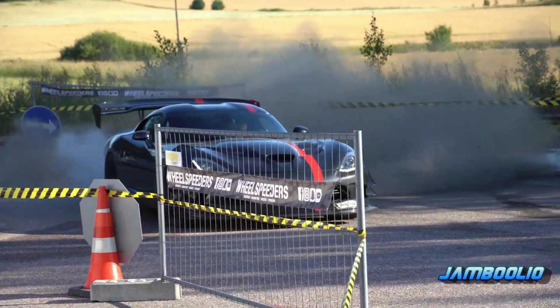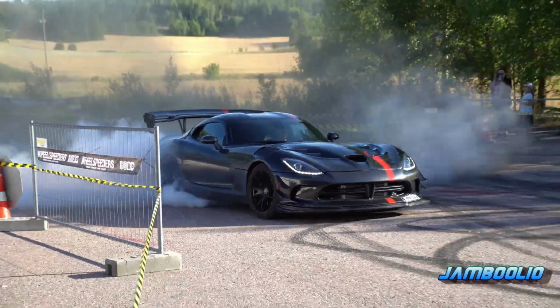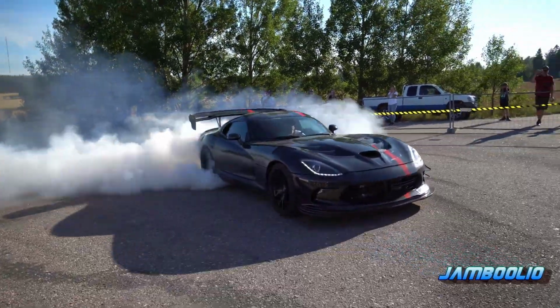What? Now, this car was only in production for 2 years, from 08 to 2010. And then Dodge decided to kill off the Viper. Sad day for America. I think I was like 6 here, but sad day nonetheless. Now, luckily, that's not the end of the Viper story.